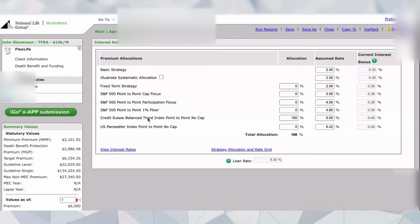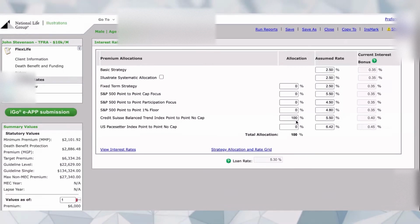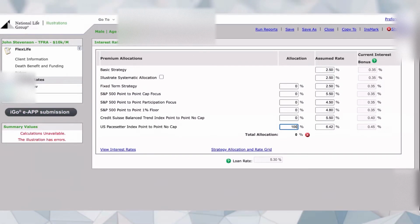Okay, so right now, you'll notice that I have this in the Credit Suisse. And the Credit Suisse is not earning as much as the US Pay Center. So I'm going to change that. I'm going to take this out of there, and I'm going to put it into here. Now, I can put this in the S&P if I want.